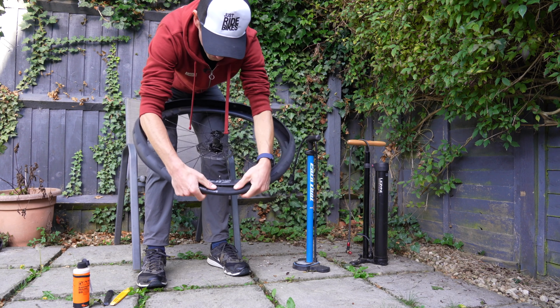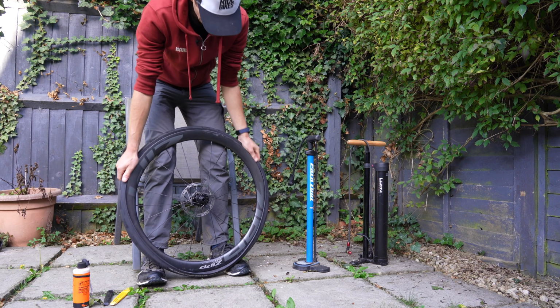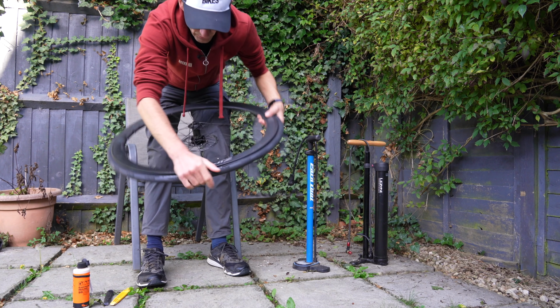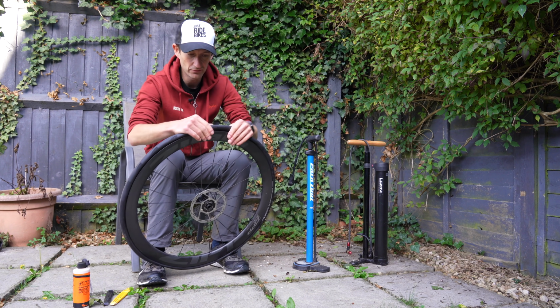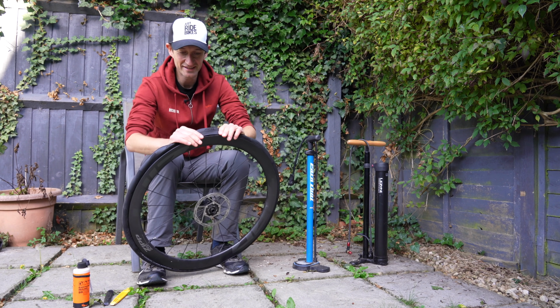The first bead on nice and easily. And now the second bead. Well, that went on, no problems at all. Now usually here I just centre the tyre bead into the centre of the rim to improve our chances of a successful inflation.